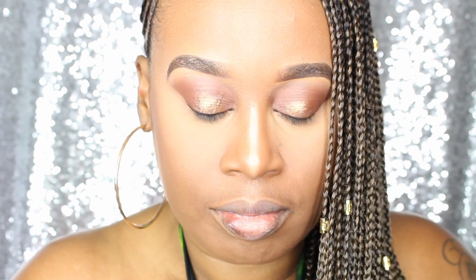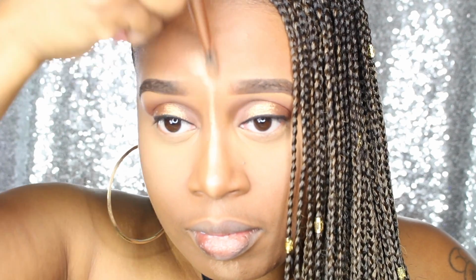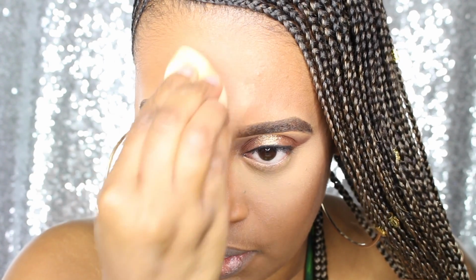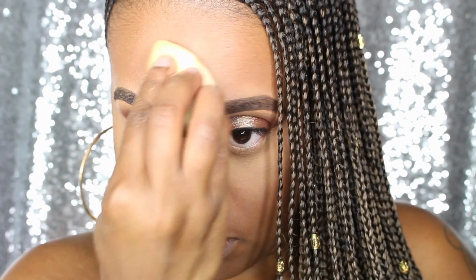And I'm also going to place the Anastasia cream concealer in 3.75, and I'm going to highlight my T-zone. And now blending that out with my beauty blender. And then going to set that in with the Sacha Buttercup.